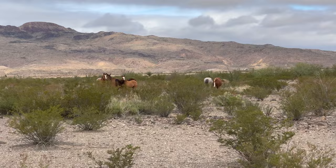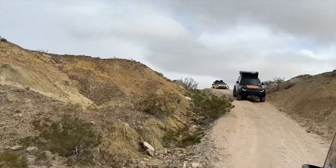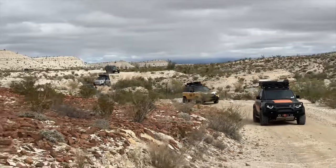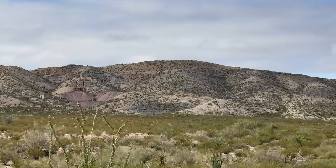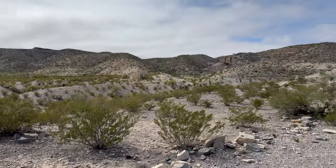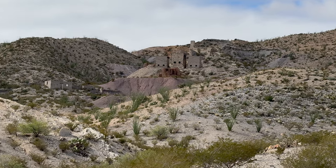Look at that, those are wild horses. How cool is that? In the distance over there is a mine that we might stop and check out. The mine is still pretty far away from the parking lot, so I don't know if we're gonna walk up there. Still pretty neat from here.